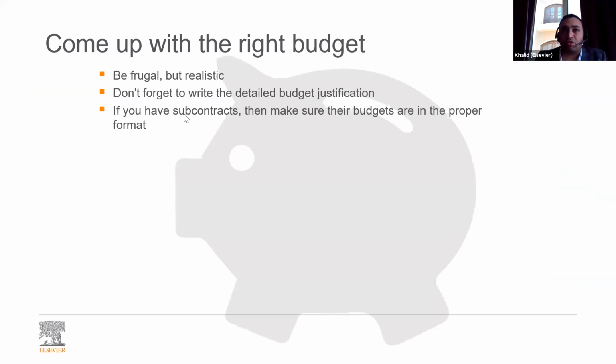Come up with the right budget, so be frugal and realistic. Don't forget to write the detailed budget justification. If you have subcontracts, make sure their budgets are in proper format as well. Another point that people sometimes miss: some funders would require that you publish gold open access. Publishing gold open access usually requires paying an APC, so you need to make sure that you have included this as a budget line in your project.